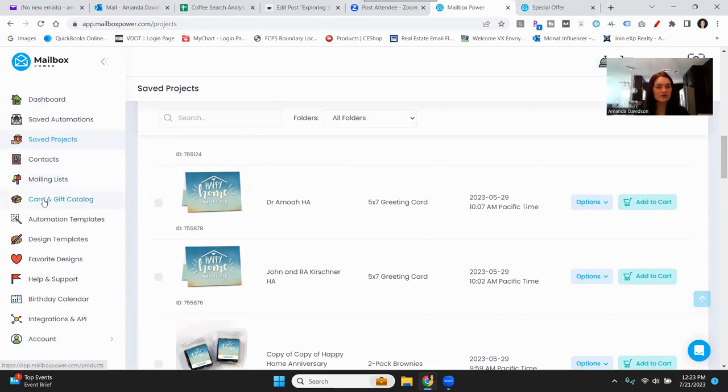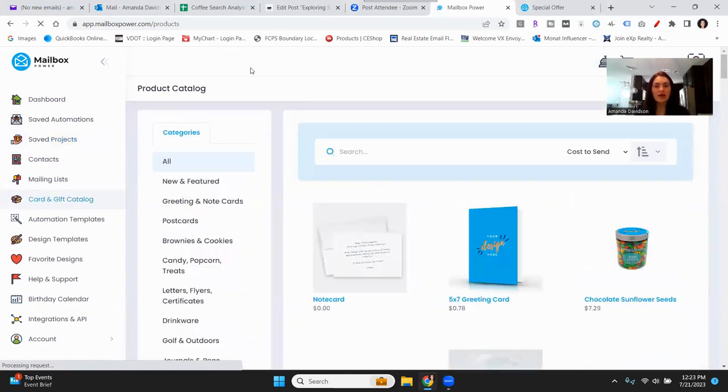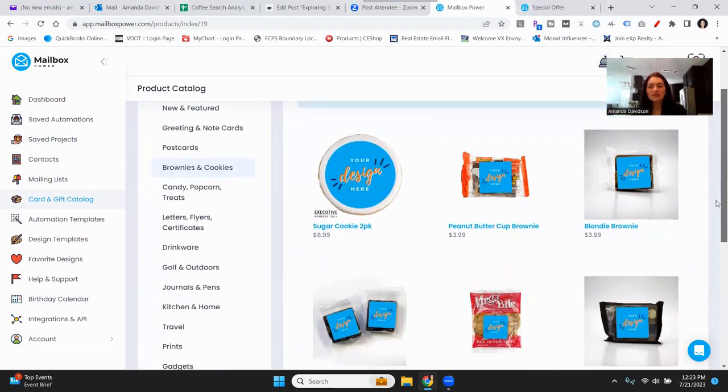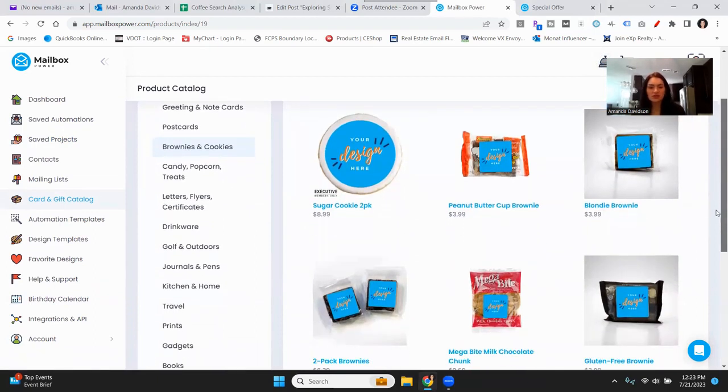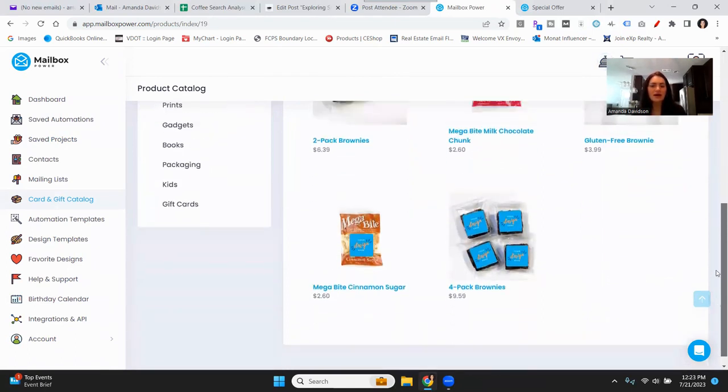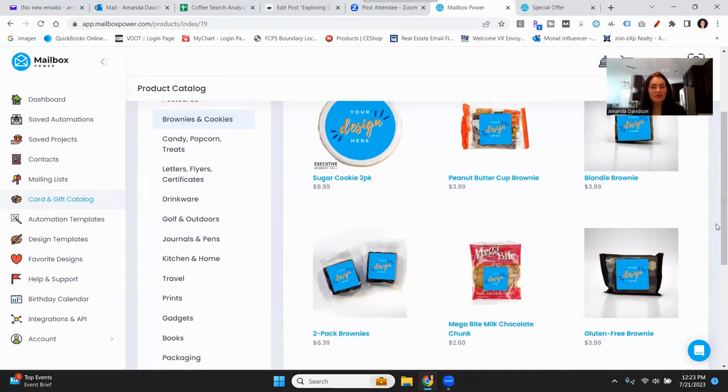And talking about the gifts are one change that Mailbox Power has made in terms of their offerings. And I think that they have done a really good job with what they have added in. But I will say, I wish they would add in some more food options. And I know that this isn't a food company or anything like that, but it would be nice to just have a few more options here. Lots of sweets, as you can see, cookies, brownies, blondies, different things like that. But they could add a little bit more, I think.